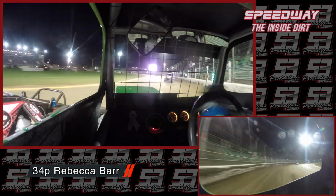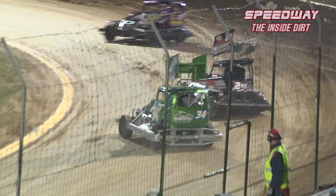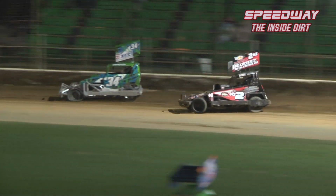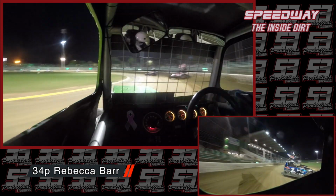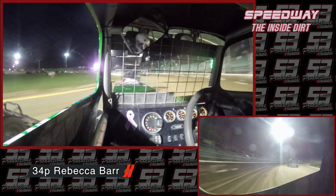Here comes Rees again up the inside. Huge hit, puts her in the wall. Rebecca Barr goes in, she's not going to give up that easy. She puts the big slide job in. The 34 is giving it as good as she gets. She gets stuck out in the mud, in the marbles, but she's going to try to leap up on him though. Rees puts himself in the wall.